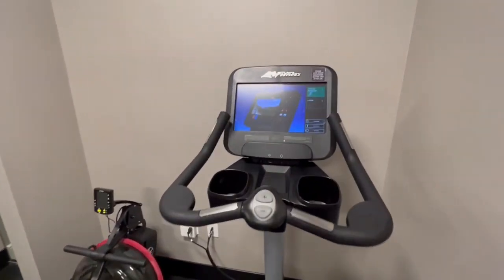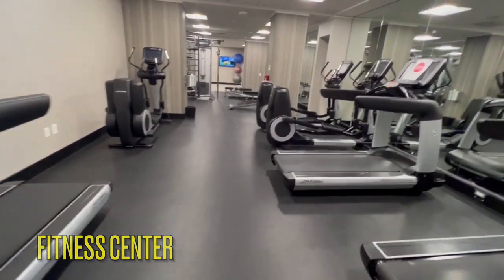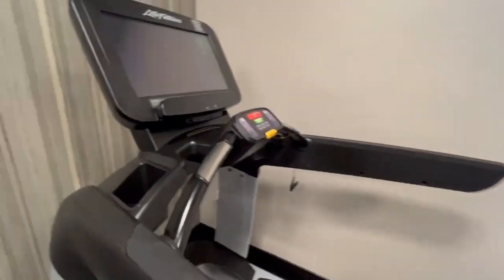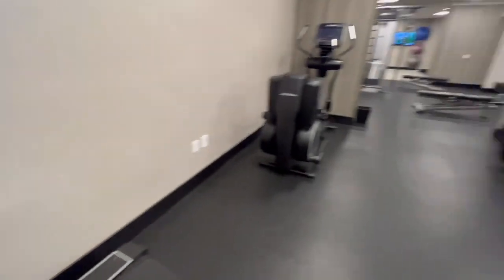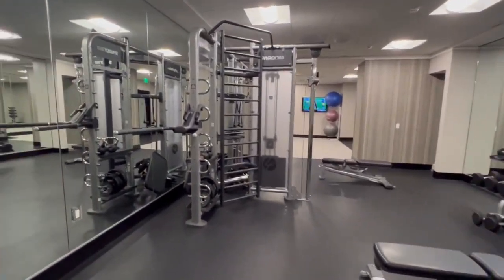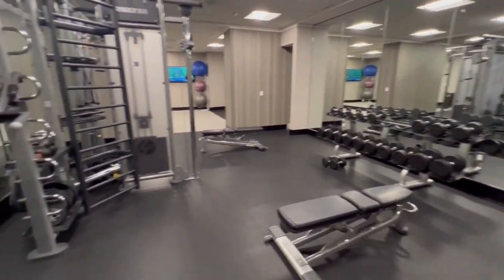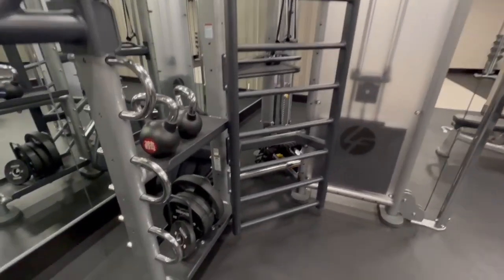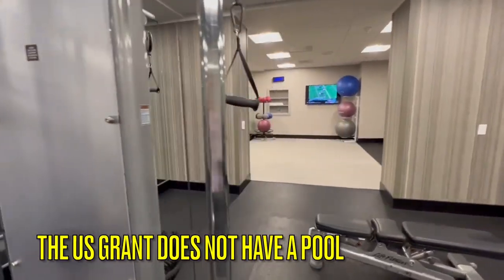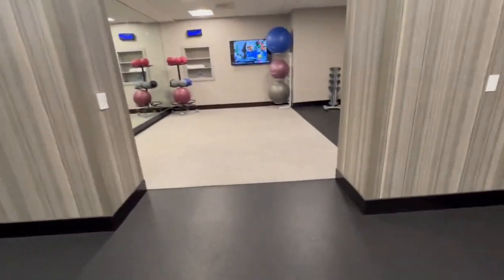Of course, you know that we love to go to the gym when we visit a hotel, and the gym at the U.S. Grant was awesome. It definitely wasn't one of the largest gyms that we've been in at a hotel, but it was stocked very well with water, towels, aerobic equipment, and weights. Because of the historic nature of this hotel, there is no pool on site.